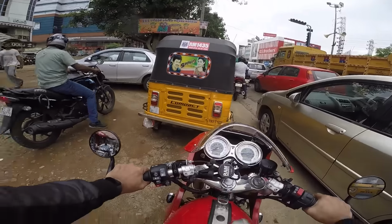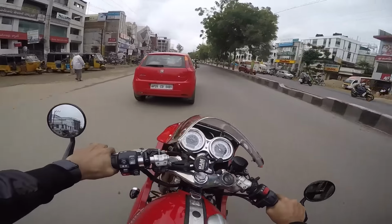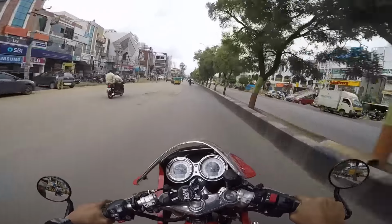Okay, the biggest negative about this bike will definitely be the engine heat. It heats up a lot. It definitely heats up a lot. See, maneuvering like this is a little bit difficult. You feel the weight of the bike when you turn it. But if you want to lean it, it's a perfect bike.